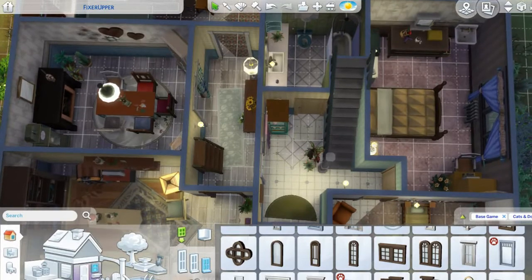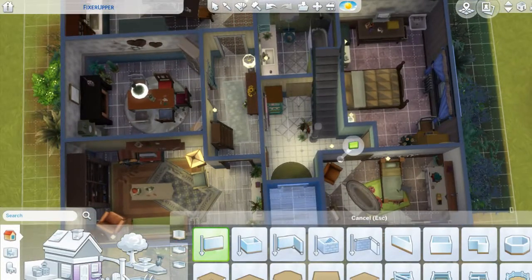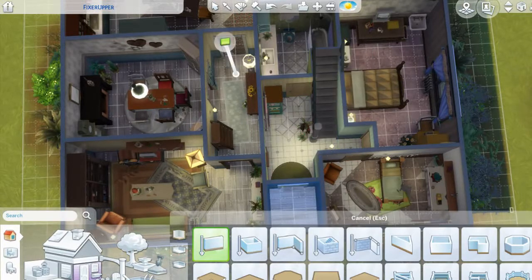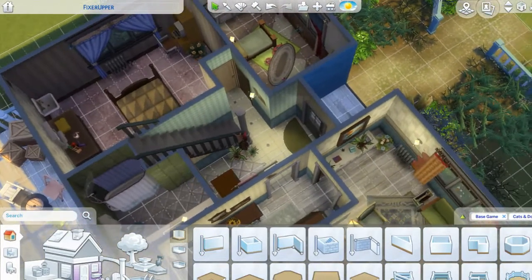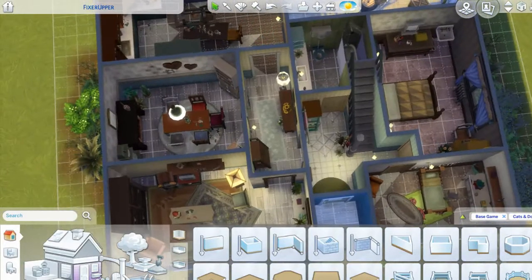You could easily open this up. Hold on, let me get my build tool out. You could easily open up this area. I'm trying to show you guys. You can easily open up this area and make it a foyer or something. Just open it up. It needs to be opened because it's so closed in. But back to the tour.